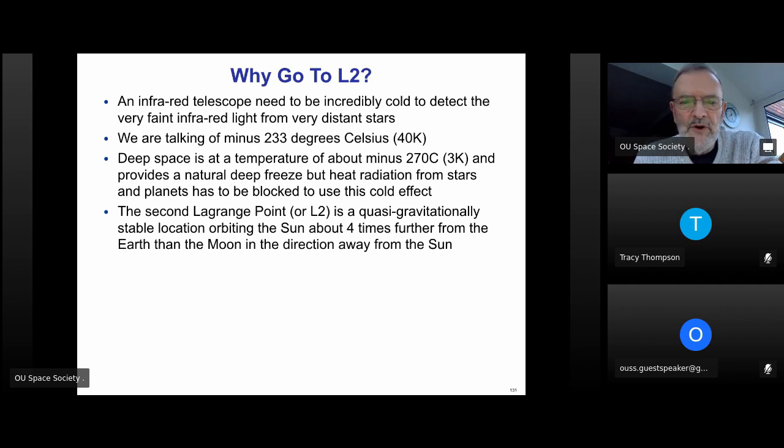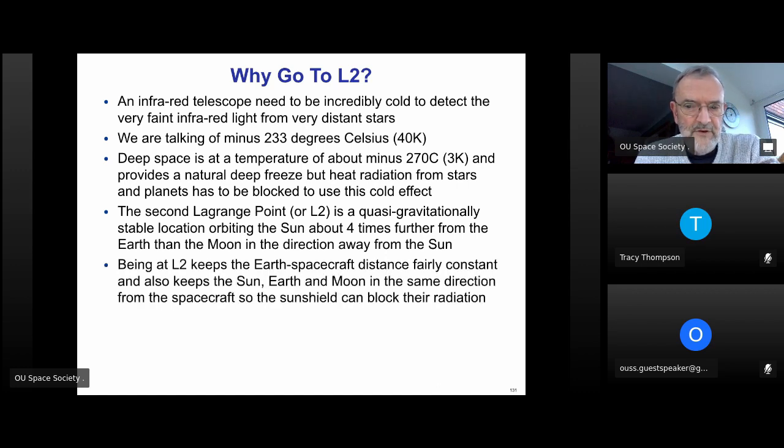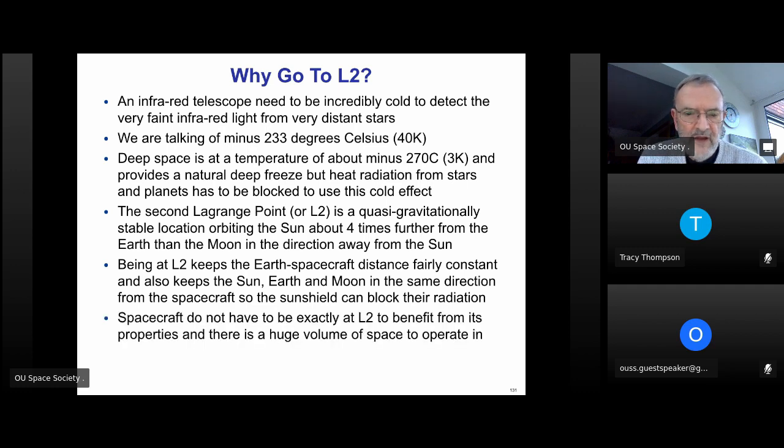It is actually a point orbiting the sun. It's about 4 times further from the Earth than the moon is in the direction away from the sun. I'll show a diagram in a moment to make it a bit clearer. But if you're at L2, the key thing is you keep the distance between the Earth and the spacecraft pretty constant. You keep the sun, Earth, and moon in the same direction, and therefore a giant sun shield will block their thermal radiation.